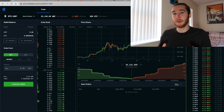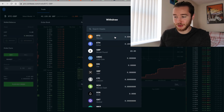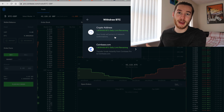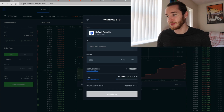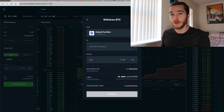So the first thing, we come back to the home screen where we just were. Next to deposit, you can see withdraw. Click withdraw. Click withdraw Bitcoin, and then we want to click on crypto address. We want to withdraw my Bitcoin to my separate Ledger Nano X to a different crypto address. So you're going to click on that option, and then it's going to pull up a screen where you can type in your wallet identifier as well as how much Bitcoin you want to transfer over.